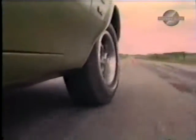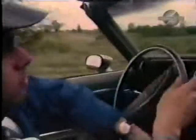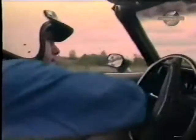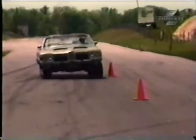They're no good if they don't handle. The Olds dances through the tight pylon course like a ballerina. Never a loss of control. Minimum body roll, quick, sure steering. If this car runs the pylons like this, it'll forgive any sudden movement of the wheel on the highway. It'll do what a good car is supposed to.